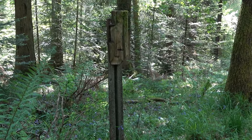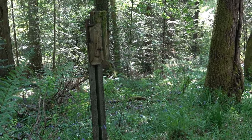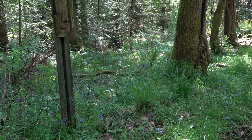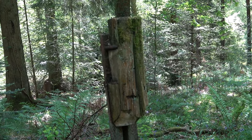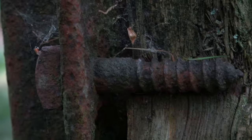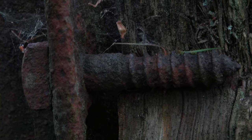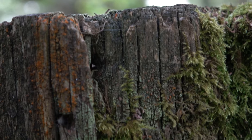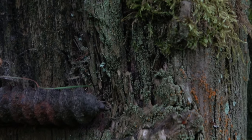Well, what have we got here? You know, I've walked past this must be dozens of times. Never seen it before. It's a mile post on broad gauge rail. Can no longer see what mileage it said. Oh, what a beautiful relic. Looking at the size of the bolts or screws, they didn't want it to come out. The patina of time.